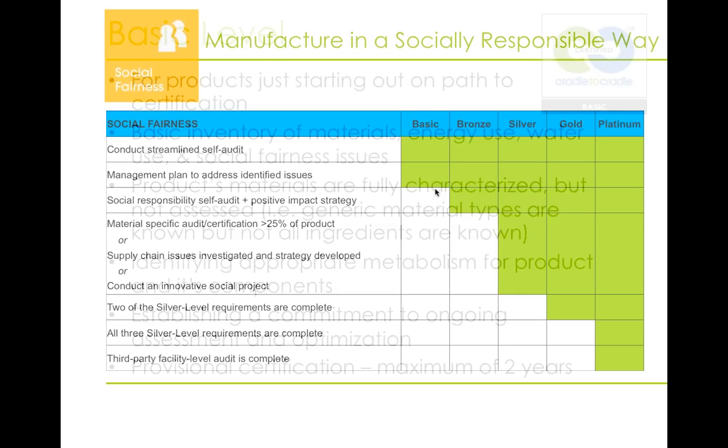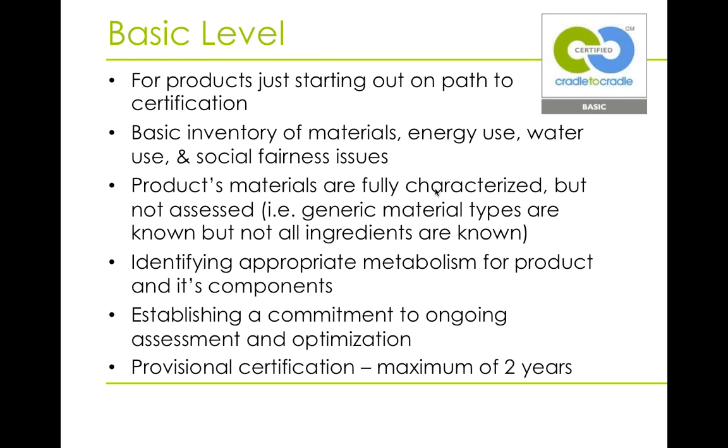Okay, and so lastly, I wanted just to summarize for you and recap what it means to be certified at each of these levels. As I mentioned, beginning with the basic level, this is when products and the manufacturers are just starting out on the path to certification. So we're talking here about establishing the basic inventory of the materials, the energy use, the water use, and the social issues. Regarding material health, the product's materials are characterized. So for example, knowing the generic material types, but you may not know all the individual ingredients quite yet, and the assessment process has not yet begun.